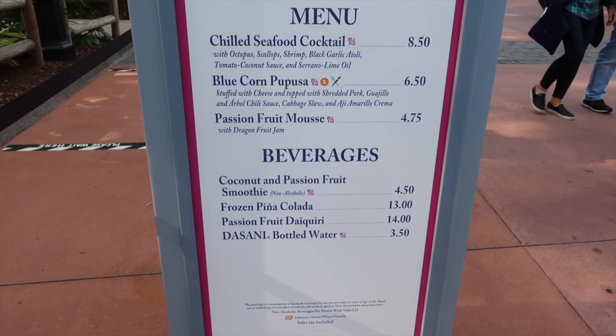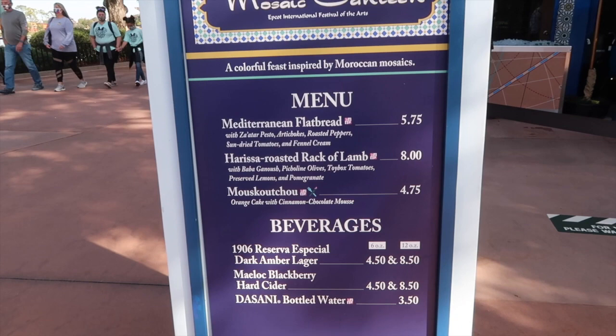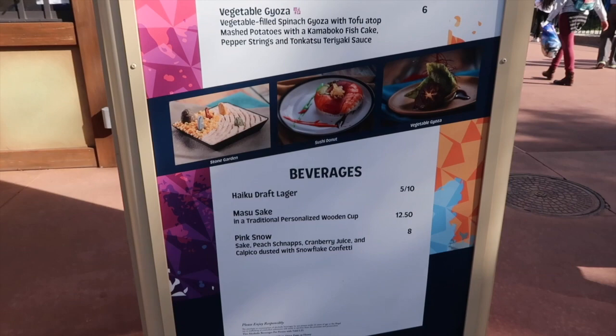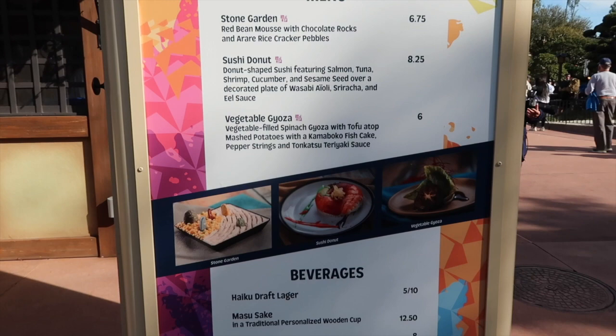Tomato coconut sauce. I don't want no orange cake with cinnamon. Oh, that's kind of cute. I don't think so. The only thing that sounds interesting is the pink snow. I know. That sounds really kind of cool. But it does. I don't know if I like sake.